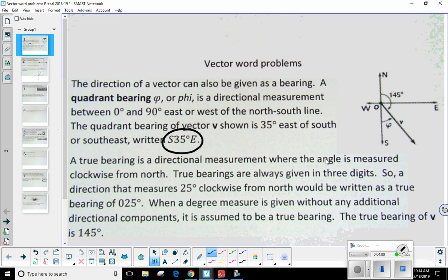Quadrant bearing is bound to one quadrant. Okay, so it'll never make it past 90. If it does, you're going to have to either use a measurement from the horizontal or true bearing. Okay, but they could also just say it out 35 degrees east of south, so that'll give you the particular direction.